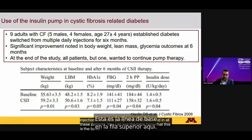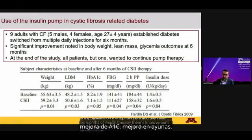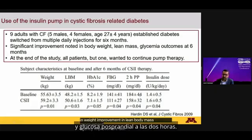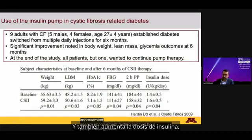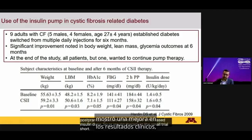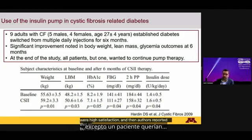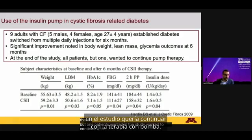This is the baseline on the top row here, and then after 6 months of insulin therapy, there's improvement in weight, improvement in lean body mass, improvement in A1C, improvement in fasting and 2-hour postprandial glucose, and also an increase in insulin dose. So overall, insulin therapy in this small trial showed improvement in clinical outcomes, and there was high satisfaction. And then the authors reported that all but 1 patient in the study wanted to continue with the pump therapy.